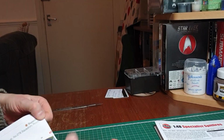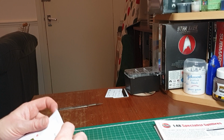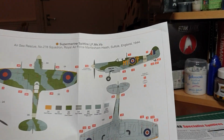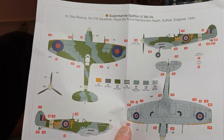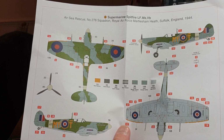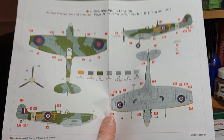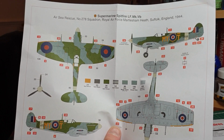Okay, then you're coming on to the colour callouts. And obviously you've got the standard camo scheme of the time. This was obviously for the version of 278 Squadron at Martlesham Heath in 1944. With the ocean grey underneath, and then obviously you got the matte ocean grey, and obviously dark green with the medium sea grey underneath, and obviously the yellow at the wingtips. I must admit, it's quite an attractive scheme, but this is for a version with the stubbed wings, so there you go.